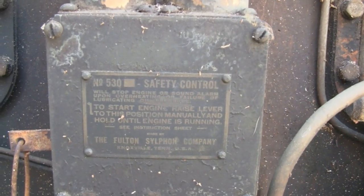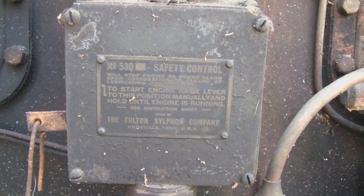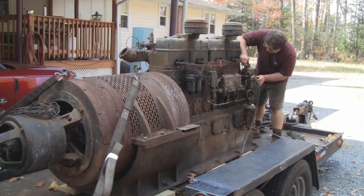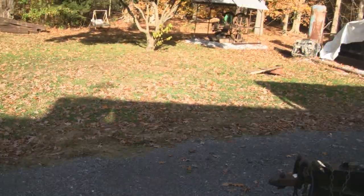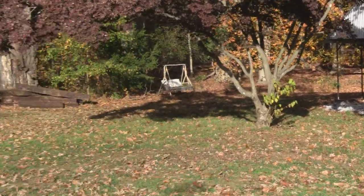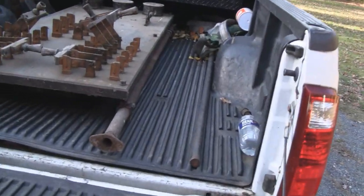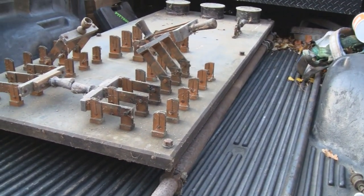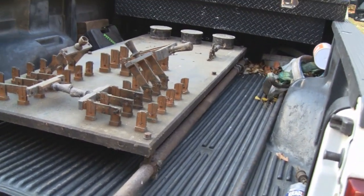Here's that safety controller. All right, we're back here at Mike's, and there's this big reed back there. We got this, what do you call that? Display plate? What is it? Control panel. Switchboard would be the technical name for it. This is the switchboard. Wow.